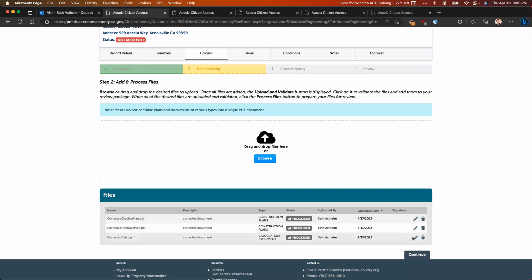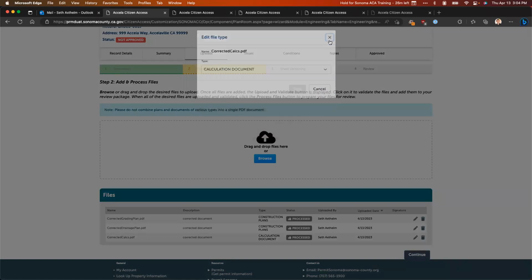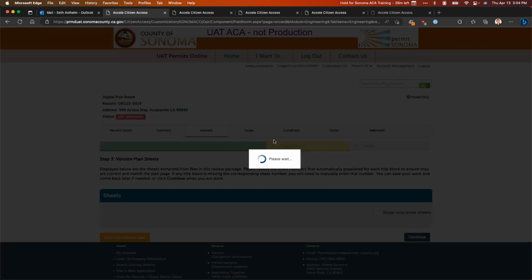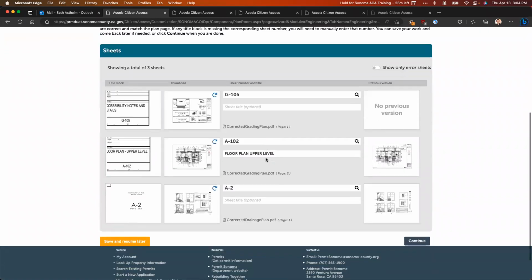You want to pay close attention to make sure that you're selecting the correct document type based on the file that you're uploading. So pay close attention to selecting the correct document type. And then we'll process. Now I've already processed. I processed this before our training, but that file processing will happen, which typically takes between 30 seconds to a minute to complete. Again, this is where we're converting your plans and your supporting documents. And then for those plans, that's where we're using our automated sheet number identification process. And it's on this page, it's going to show us those results.